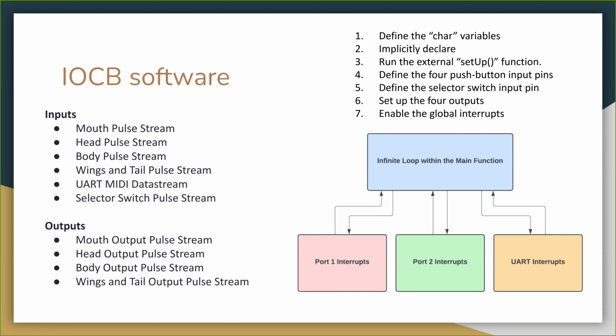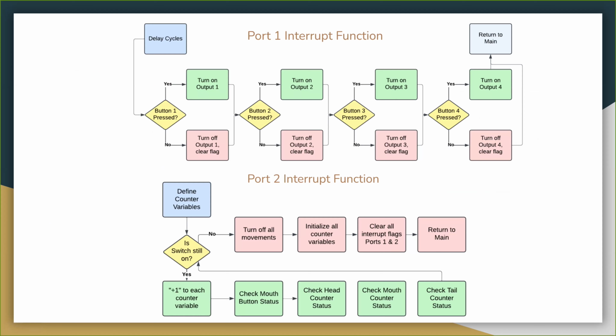Every time the IOCB circuit is reset, all the variables are cleared and redefined. This will prevent any glitches that will occur in between startups. Once everything is set up and ready to go, the code will then utilize interrupts to decipher between the different types of input. Using the 20-pin version of the MSP, there are 2 ports available for use. Port 1 contains all of the 4 movement buttons, whereas port 2 uses the selector switch.